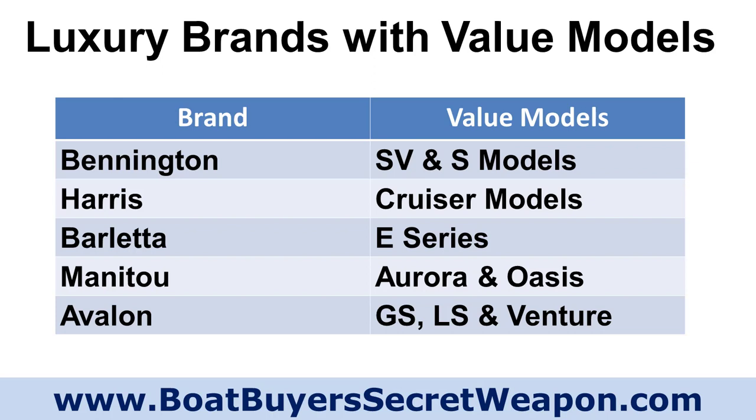So Bennington has the SV and the S models. Harris has the cruiser models. Barletta just released their E-Series. Manitou has the Aurora and the Oasis. Avalon, the GS, the LS, and the Venture. Some of them, they change the construction.